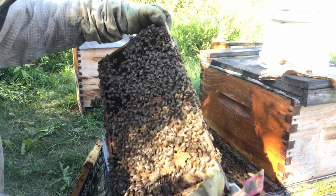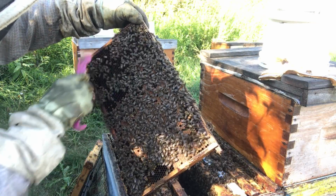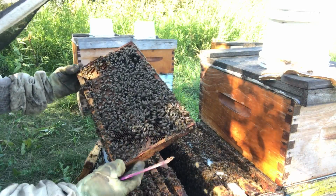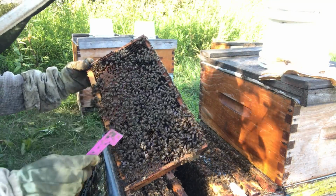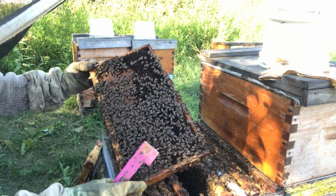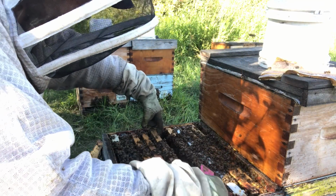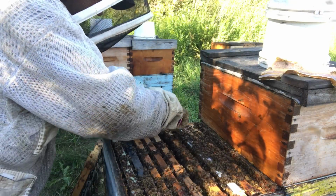Another slab of brood. There's some open brood. That's what I wanted to see. And mature, going all the way out to eggs. There we go. This is capped brood, mature larvae, all the way out to eggs to the edges. That's what I want to see. So this colony did not fall into starvation. I did not lose momentum.